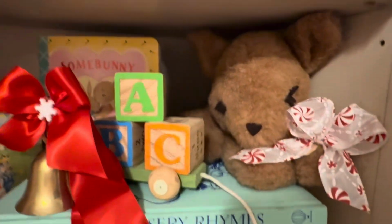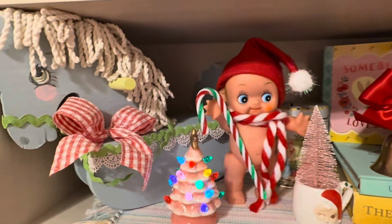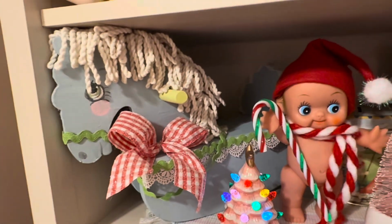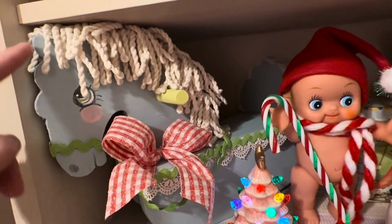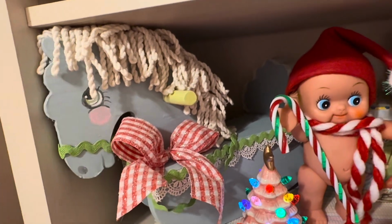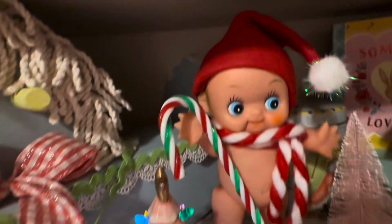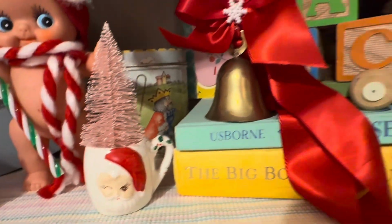And this is just, I don't know that I did anything here except for set stuff in front here. So this little rocking horse that I repainted and put a new little mane on. Actually, I don't think it had a mane. I think it just had a, like a little scallop top to it. Another one of those, but in pink. Little Cupid standing by the little tree and the little mug.